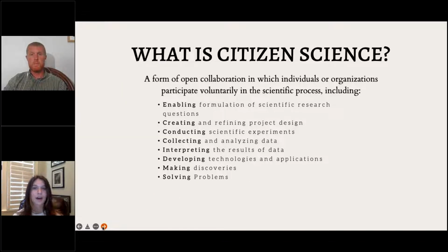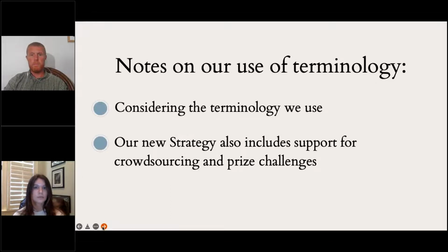So moving on, we're going to be defining citizen science through the wording of the Citizen Science Act. It is a form of open collaboration in which individuals or organizations participate voluntarily in the scientific process, including enabling formulation of scientific research questions, creating and refining project design, conducting scientific experiments, collecting and analyzing data, interpreting the results of data, developing technologies and applications, making discoveries, and solving problems. And John is going to have a few notes on our use of terminology for citizen science.